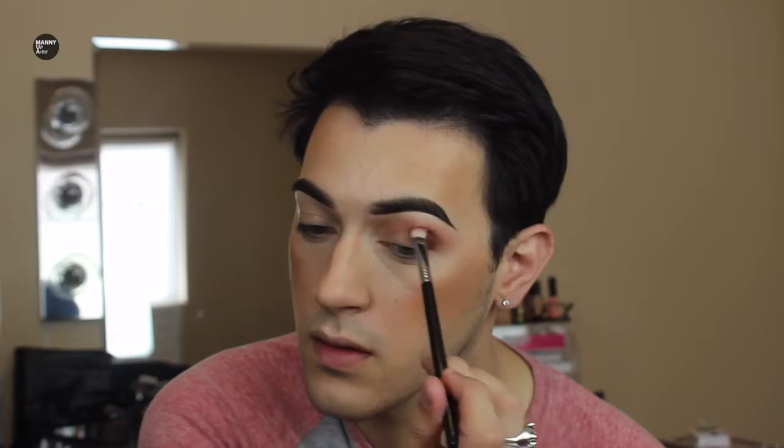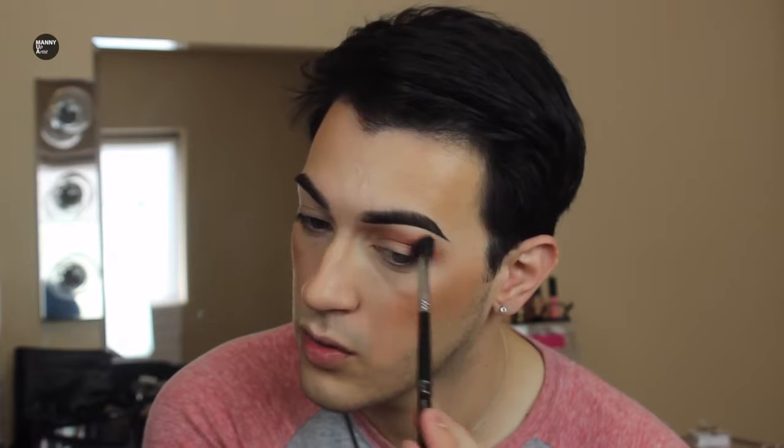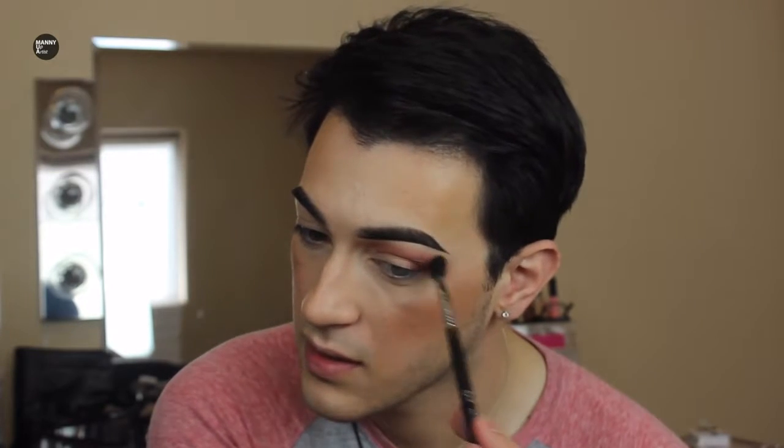So I'm gonna go back in with the E25. Now I'm just gonna blend with no additional product, just blend out those colors with whatever brown I have left on here. And then the E40 after that. I know it seems like there's a lot of steps, but honestly, there is a lot of steps. Trust me, this is gonna ensure you the best blend when you do a lot of steps like this. I promise.